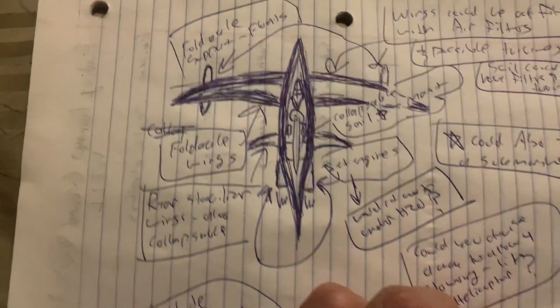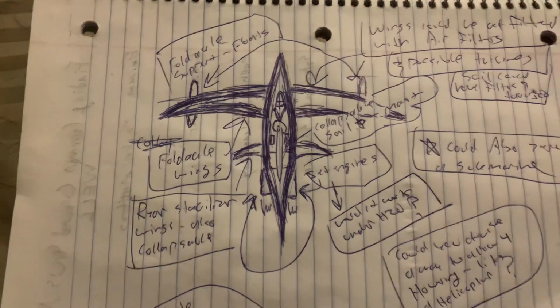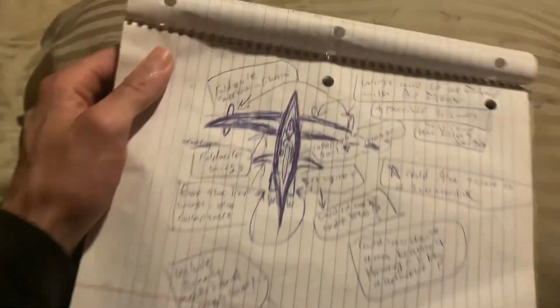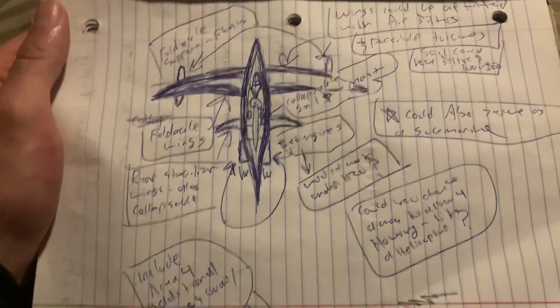So yeah, this is a very rudimentary design, and again, I'm not an engineer or anything like that, so I haven't even gone into little details I've drawn here, but you guys are welcome to look at it as you will. But essentially, that's what I've got so far.